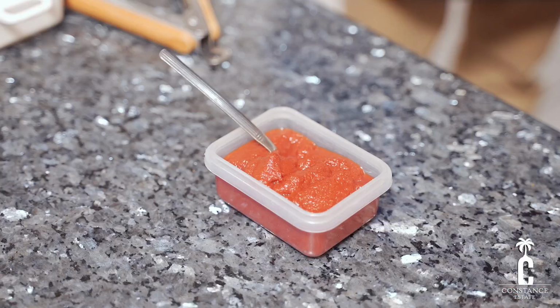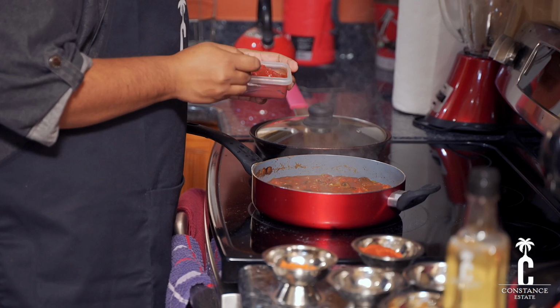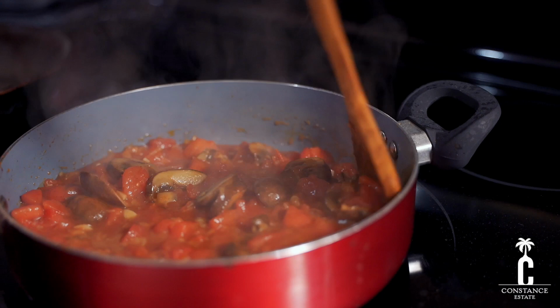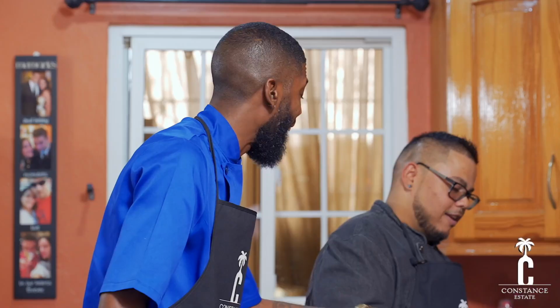So now we're going to add some tomato paste for a little more of a red color. And we're going to thicken it up a bit, right? Just 2 teaspoons will be fine. So as soon as it gets a little thick, you'll add the eggs. Also, we're going to put the eggs directly in this one dish, right in the pot here.